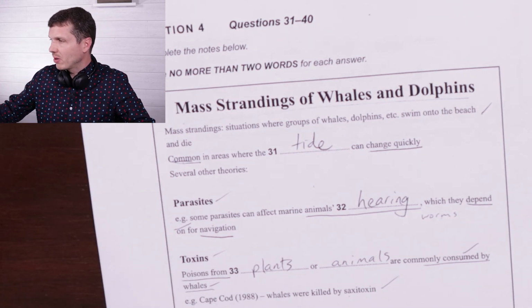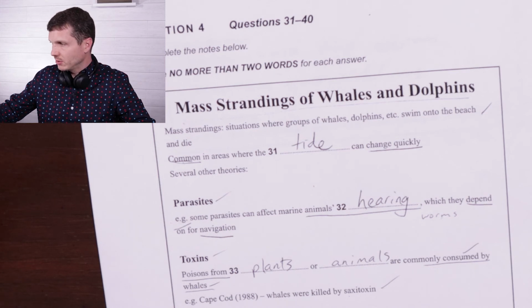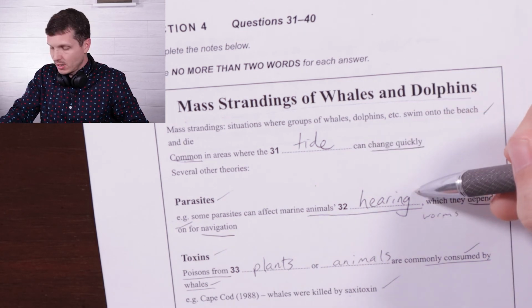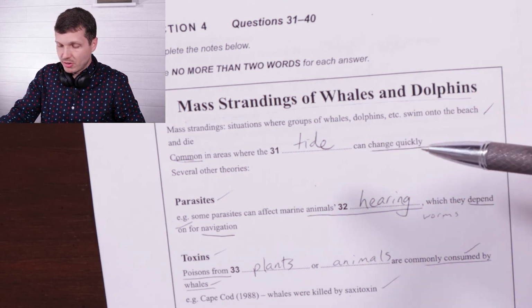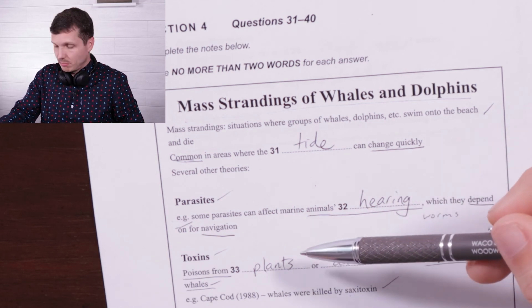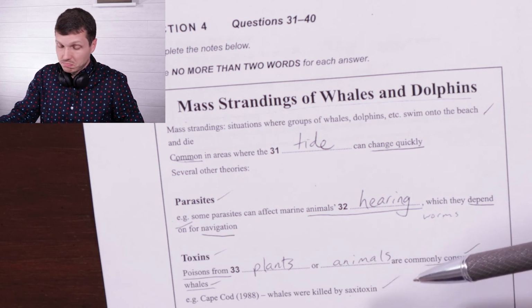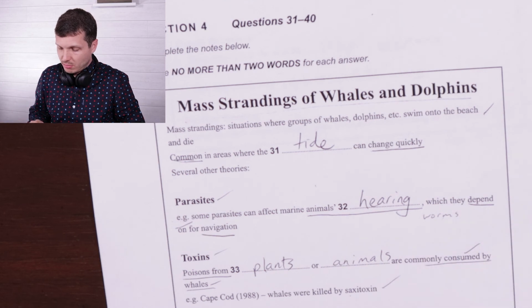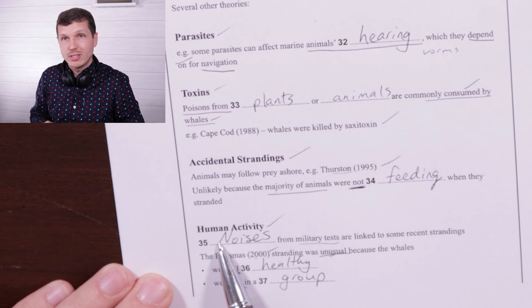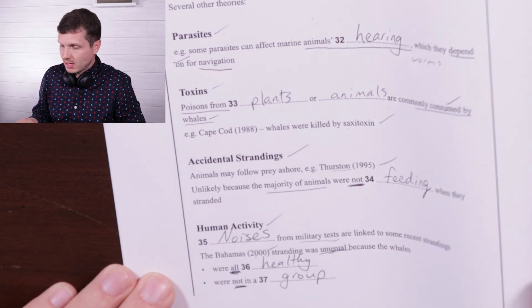I feel very good about all of them except maybe the social one, 38 I think it was. We have tide, we have hearing. They show some other answers are correct here, ear and ears. 33, plants, animals. Also they have fish and fishes. I don't remember hearing that. But okay, 34, feeding, yes. 35, noise or noises is correct. 36, healthy. 37, group, yes.